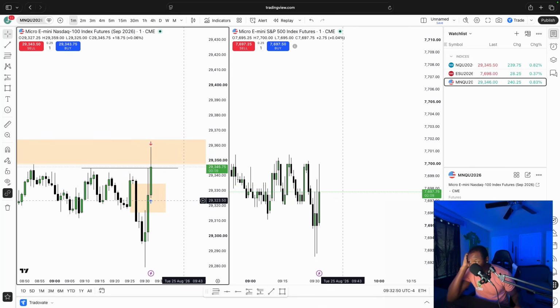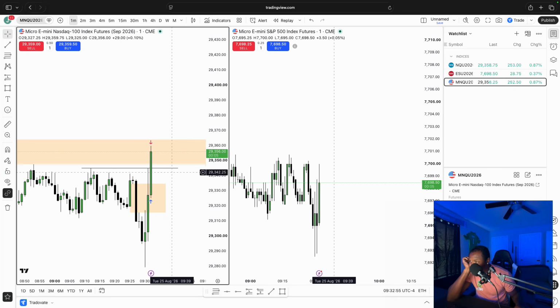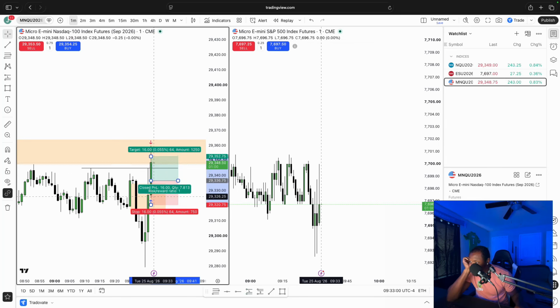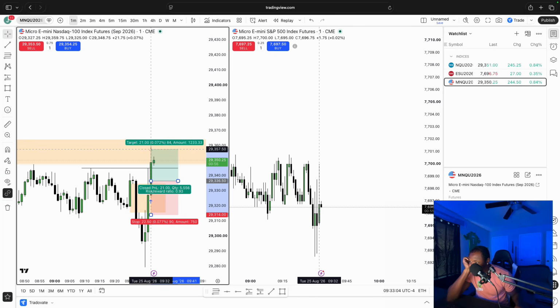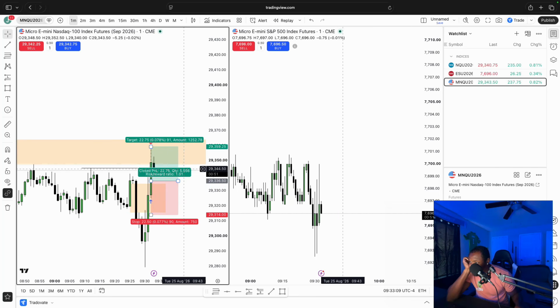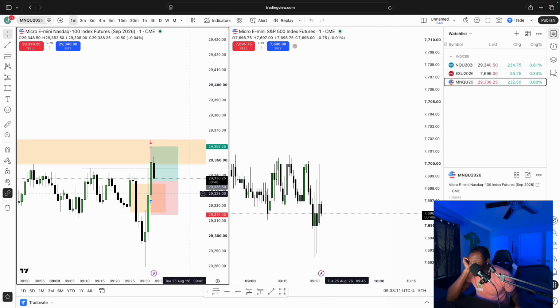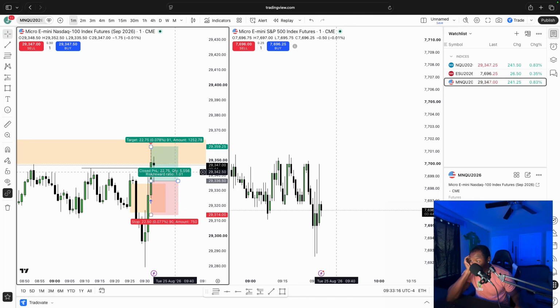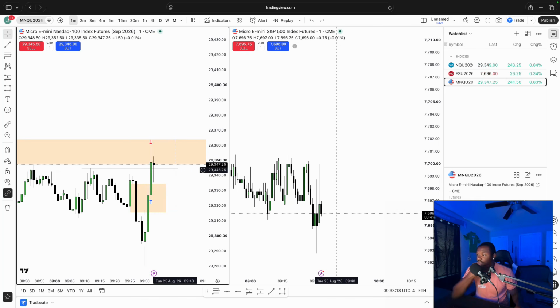Bro, we were supposed to hit TP, bro. It didn't fill me till all the way up there. I wanted to enter this position right here, targeting 1R, and then it didn't fill me until way up here or something stupid, bro. I don't even know, dog. My trades are getting filled all late. Internet sucking. I think that was our trade right there.